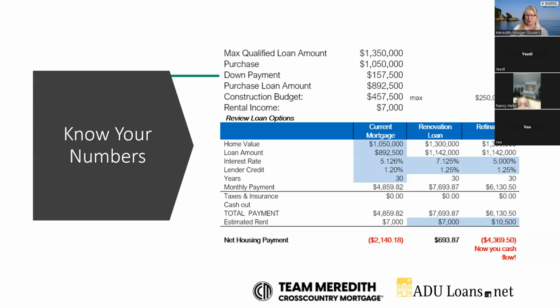Also, we get you pre-approved in advance so we know what the construction budget is. I've seen people go out and design this huge fancy castle only to realize that they're not qualified to build that whole amount. So we want to get you pre-approved first, and then you're going to build to that budget.